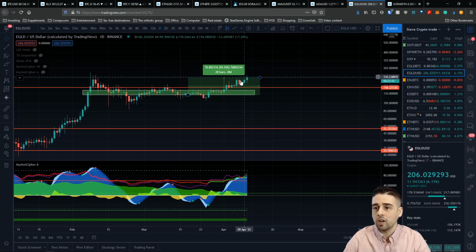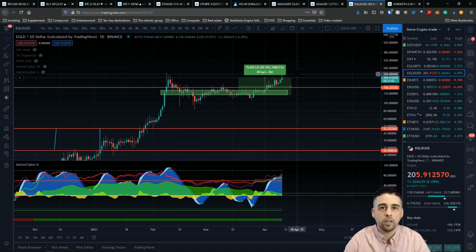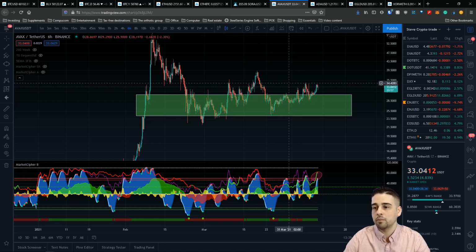Based on that, we are up 60%, and Egld is performing quite nicely. The reason I show you Egld is not to show you, hey, look how much gains I've made. It's because I believe Avax is in a very similar chart pattern.